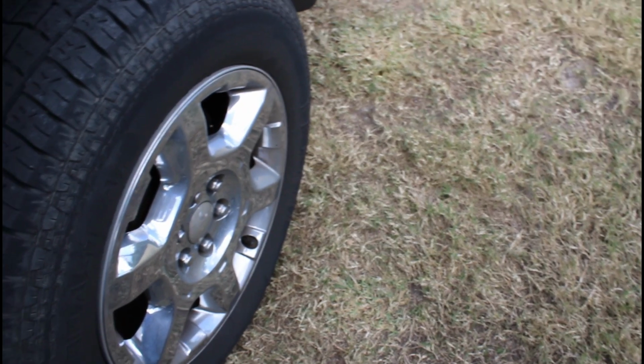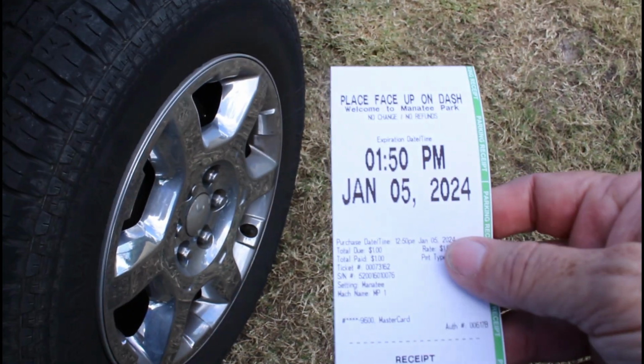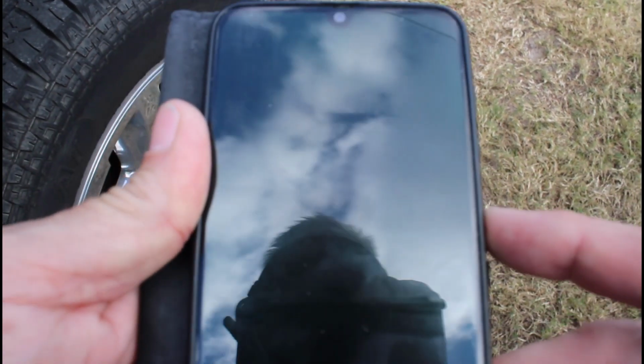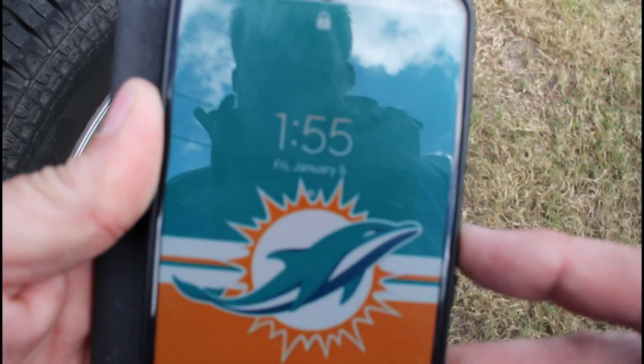See how I did on time here. Paid to 150, it's 155. So all in all, that was a pretty decent visit. I probably could have spent 2 hours here. If you have kids and they're playing on the playground, then it might just be best to buy the $5 day pass. I probably should have paid for 2 hours, had just a little bit more time, started getting a little rushed out there. But all in all, it was a nice little outing.